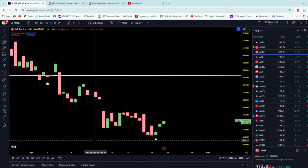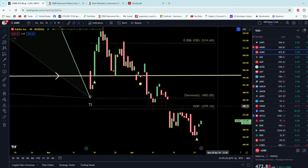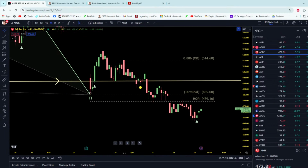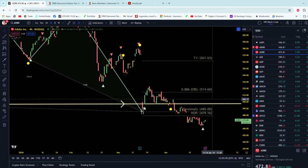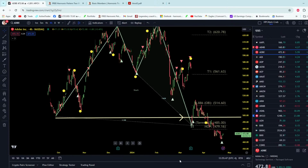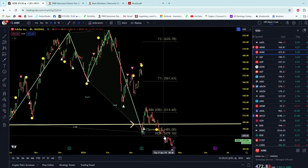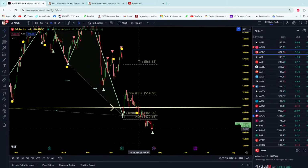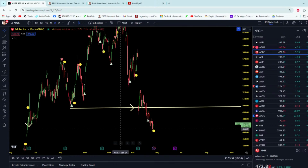Adobe's another one. So Adobe's been getting beaten up recently. HSI, but check out on the 4-hour. It is a type 2 down here. And no, type 1 shark with HSI. There you go, on the 4-hour. 4-hour pattern, yeah. Hop level 479. You're under the hop, but the confirmation came in secondary there, a little late. Daily oversold. Now you are.